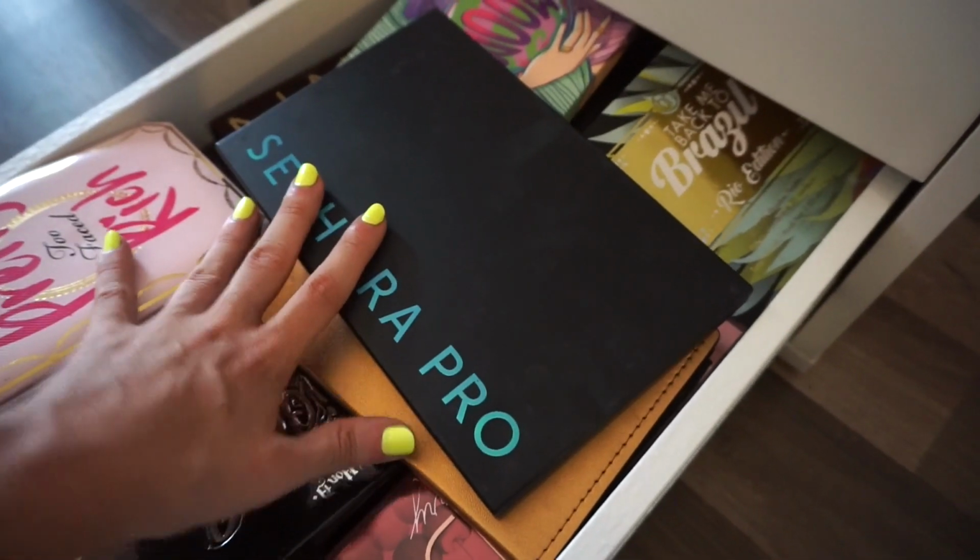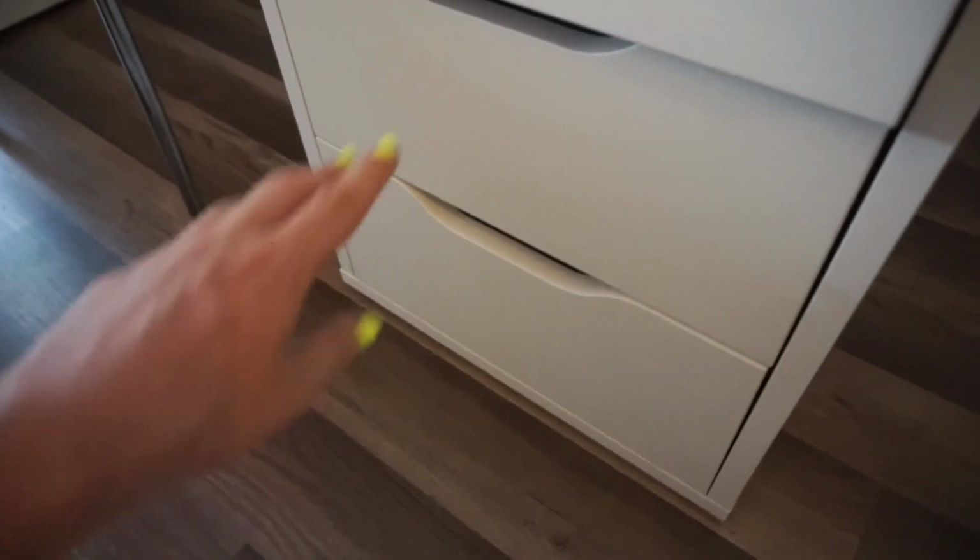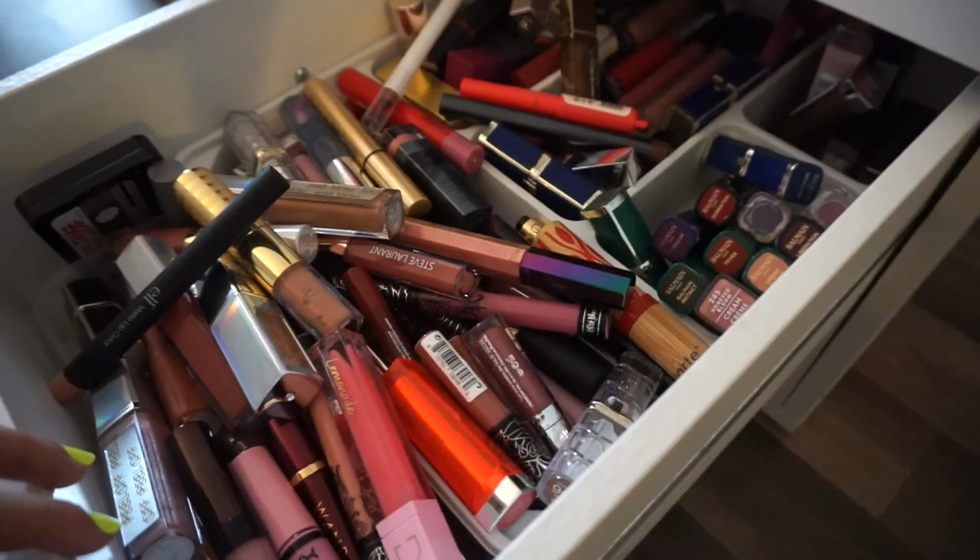So I don't think I need anything from here. Yeah, I need to declutter. I know, don't scream at me. And then in this drawer is basically where I have my lip products.